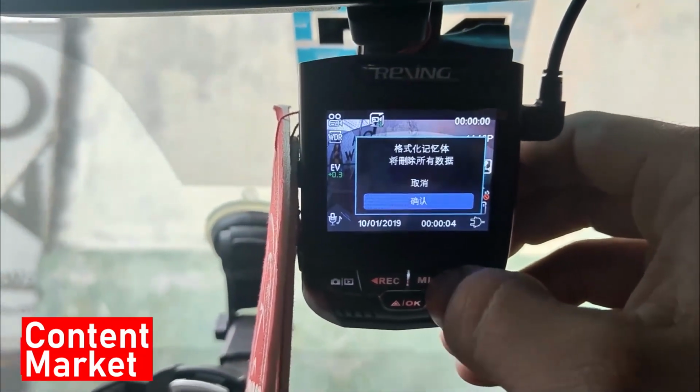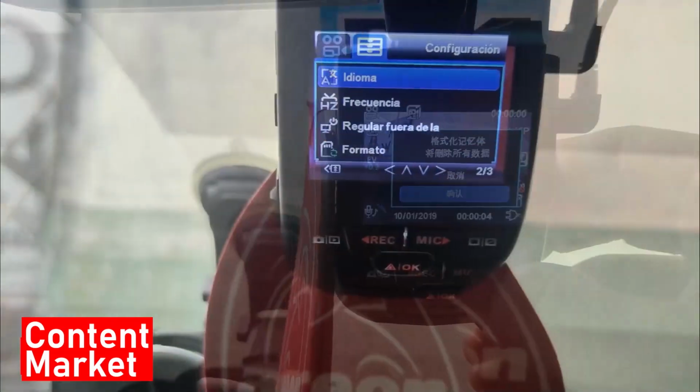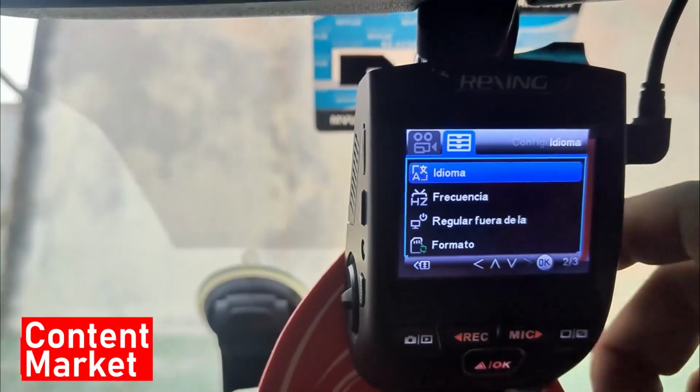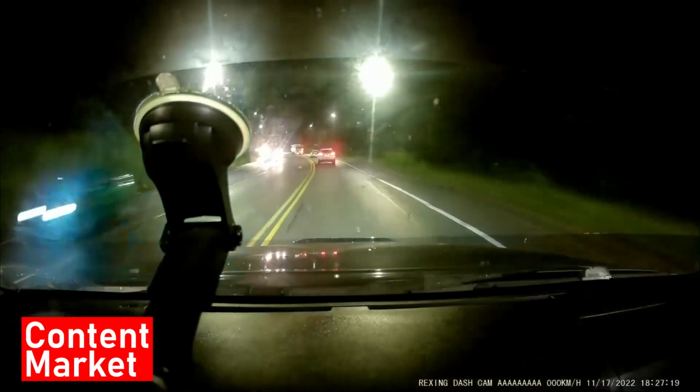In conclusion, the Rexing V1 sets a high standard in the world of dash cams. Its stellar 4K video quality, discreet design, and smart features like the parking monitor and G-sensor make it a reliable and efficient companion on the road. If you're seeking reliability and top-notch performance, this might just be the dash cam for you.